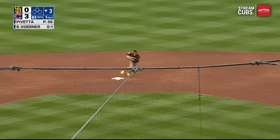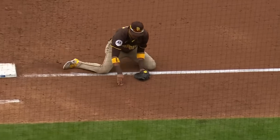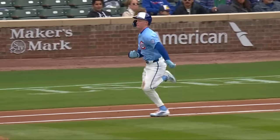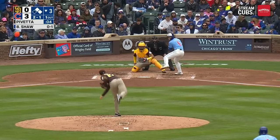That one up the middle. Cronenworth scoops it up, throws past Arraez, and safe at first is Horner. A miscue by Jake Cronenworth. It'll go E4. PCA pushes a bunt, first base side. Pete on the go. Safe! Speed on the bases. Pete Crow-Armstrong. And that's his blistering speed.